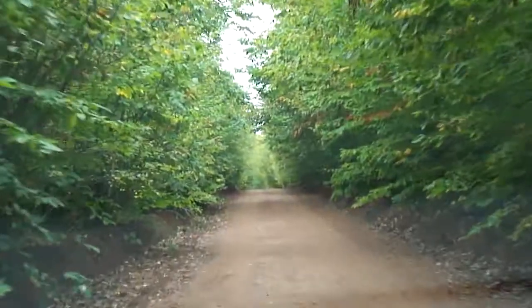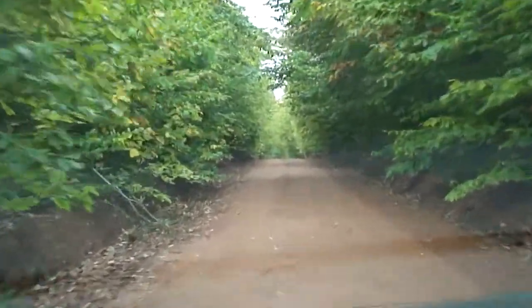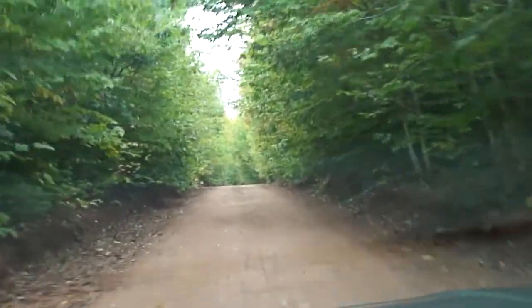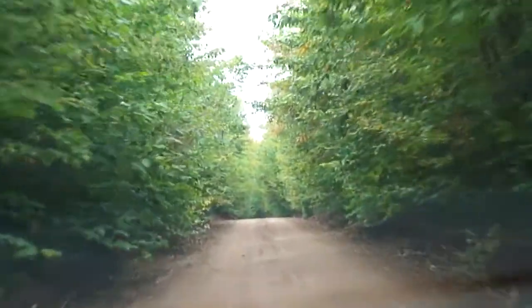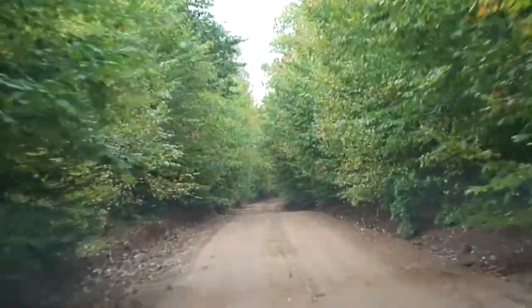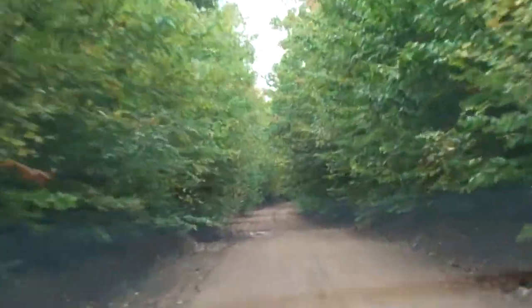So this is how great movies are made. This is the road to Eli's house from Angela's house. 5 kilometers through the woods. It'll look pretty nice in about 3 weeks from now. We'll have to come back.